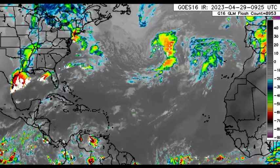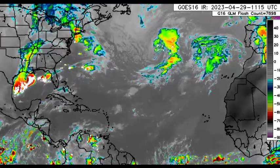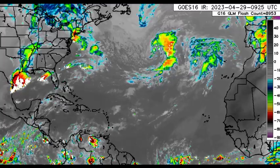Looking at the Caribbean region, though, we're not seeing too much happening, but down in South America and over in the Eastern Pacific, we're definitely seeing some activity taking place. So let's take a closer look at these areas. Firstly, the Gulf of Mexico.